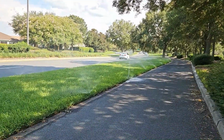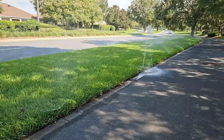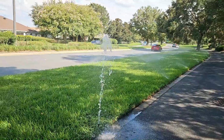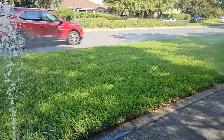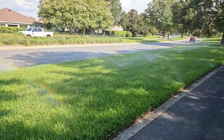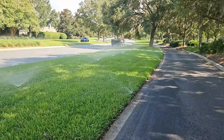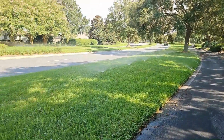As I was making this video, I noticed that these water sprinklers just turned on, and this is what it looks like when a water sprinkler is broken. That water sprinkler head will need to be replaced. And that's one of the reasons why there's water on the golf cart paths. So here they are watering the common lawn areas in an effort to reduce the water levels of those retention ponds.